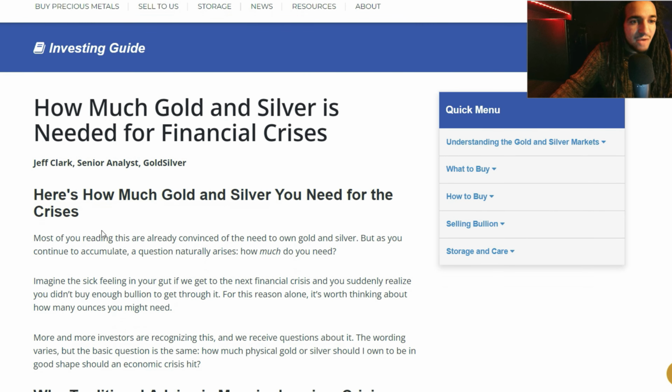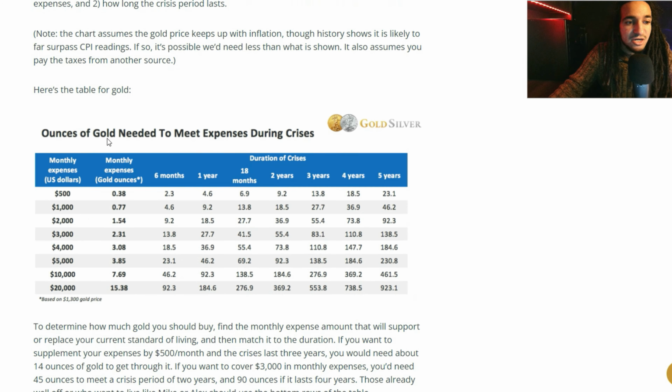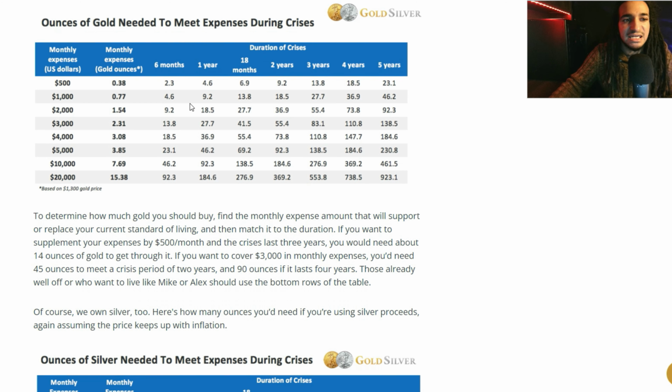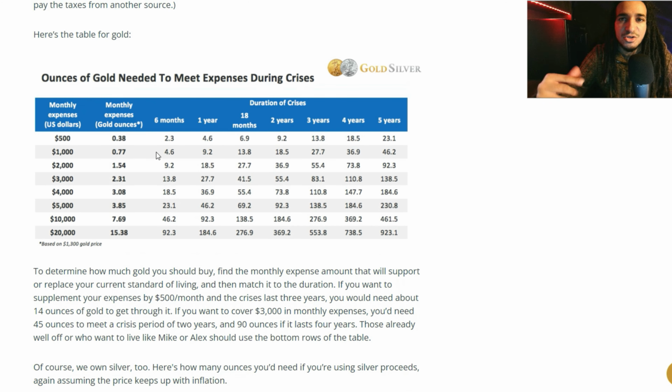So, how much gold and silver is needed for a financial crisis? This is the big one. It goes over every single dollar amount, from your monthly expenses to $500 to $20,000. It goes from 6 months to 5 years, how much you would need if a financial crisis occurred and you were to live off this. But we could also flip that and just look at how much silver you need.